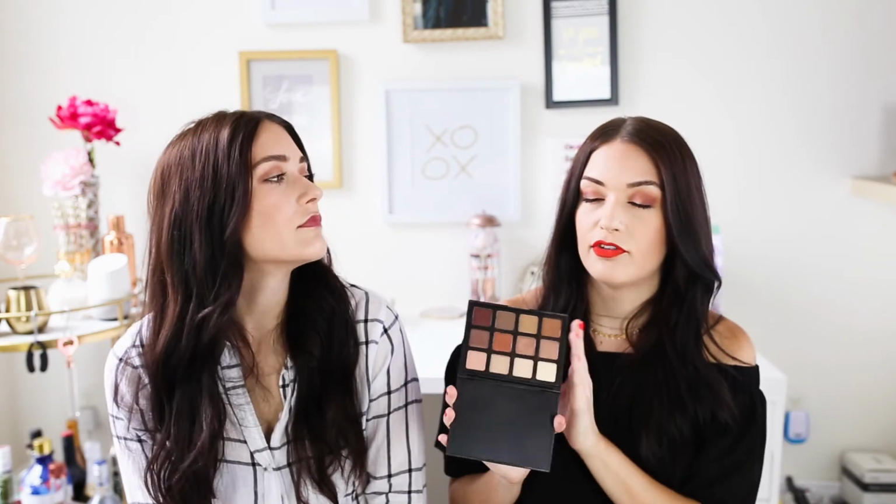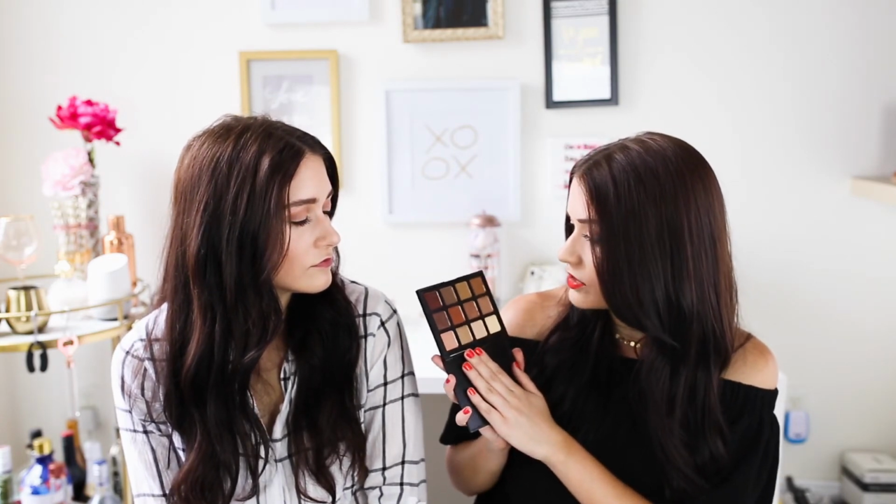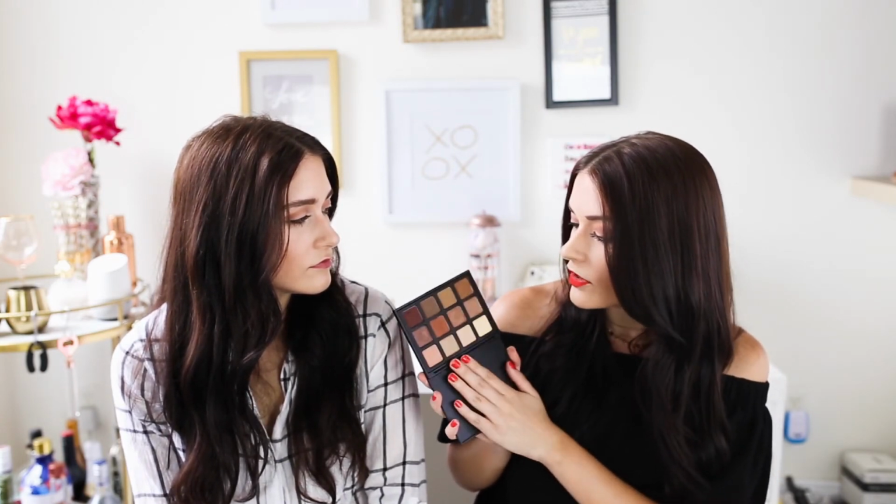Next up is the Morphe 12MB palette. I definitely prefer this palette to the 350 or any of the larger palettes because it's smaller. There are only 12 shades, which makes it super easy to create an eye look on the go. You still have really gorgeous warm tone shades, a good mix of matte and shimmers. We think that the best Morphe palette is the Kathleen Lights. So this pigmentation and quality isn't as good as that palette, but it is less expensive, and I think this is the best one aside from that one just because it's smaller. I like that it's more compact.